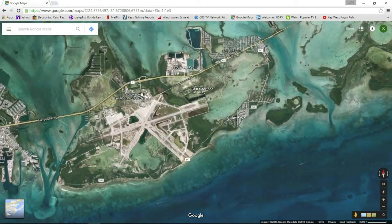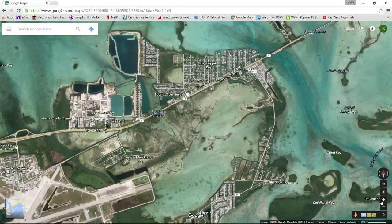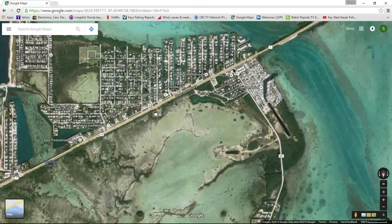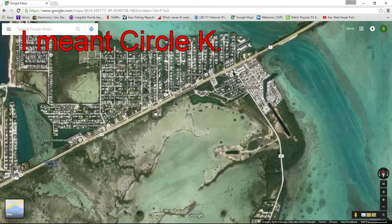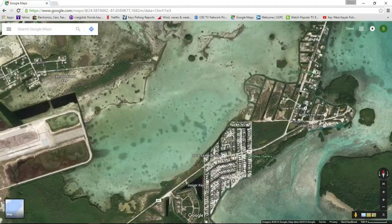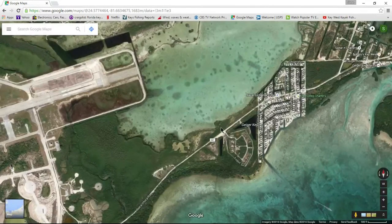So you leave Key West coming up here, and you're going to take this Geiger Key exit here, which is right here, just before you go over the bridge here. You'll see there's an AM/PM on the right-hand side, and just right at the corner of where the AM/PM is, just make that right, and you'll follow this road down. And it's Boca Chica Road, and you just stay on it, don't turn. Just basically keep following it.